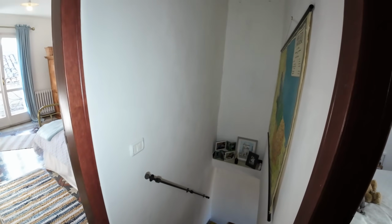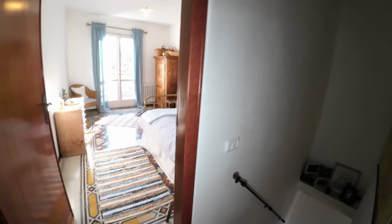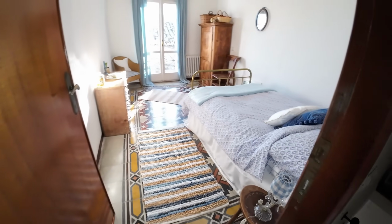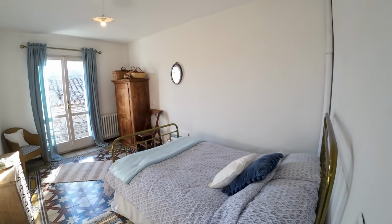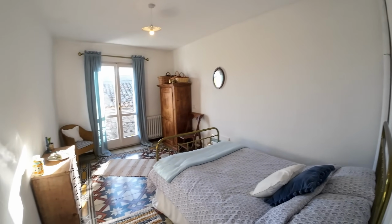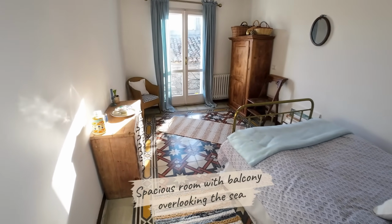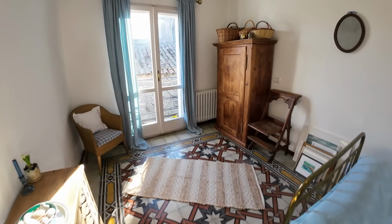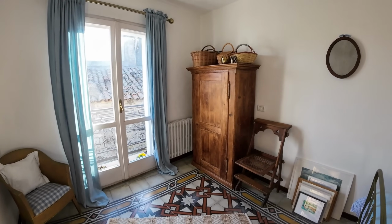From the staircase with a ladder, there is access through an arch to the attic. The attic could be used as storage or also as a dwelling because it has windows as well. So this is the master bedroom. Different decorated floors, but very, very nice.